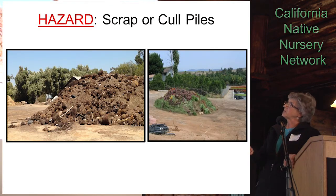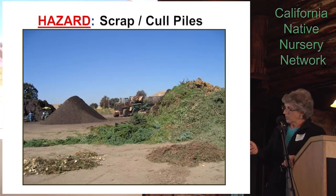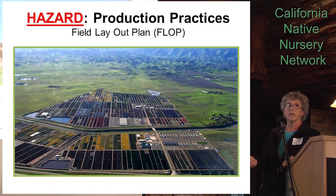Scrap piles, as I mentioned, everybody has a scrap pile. It's how you manage it. This particular one I just wanted to show is where they have their scrap here. Unfortunately, this is a 1% slope that slopes right to where they mix their media. So when you're doing your assessment, you would think, yes, that's creating a hazard. I need to do something about moving that someplace else. And that falls into your field layout plan.